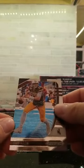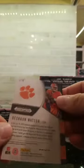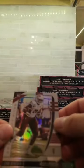Will do, man. Josh Allen. Alexander Mattinson. Maybe we'll see another Burrow tonight. Mecole Hardman Jr. Deshaun Watson going over to Clemson, out of 99. Eno Benjamin, Prizm.